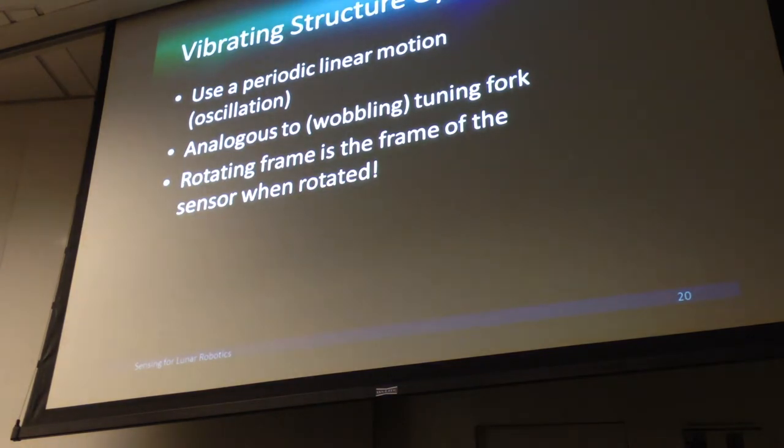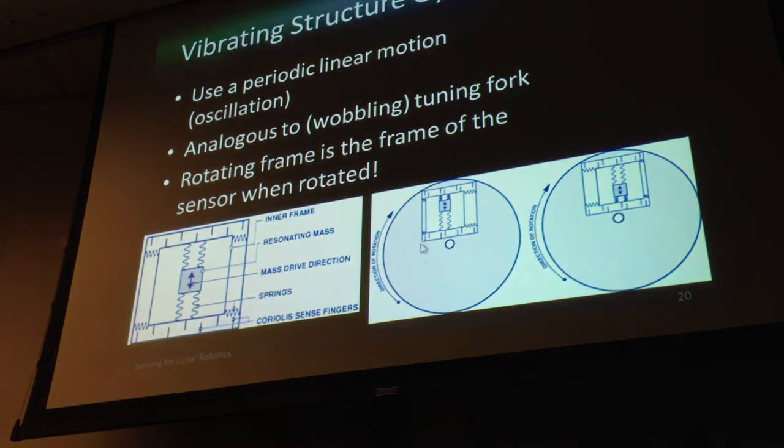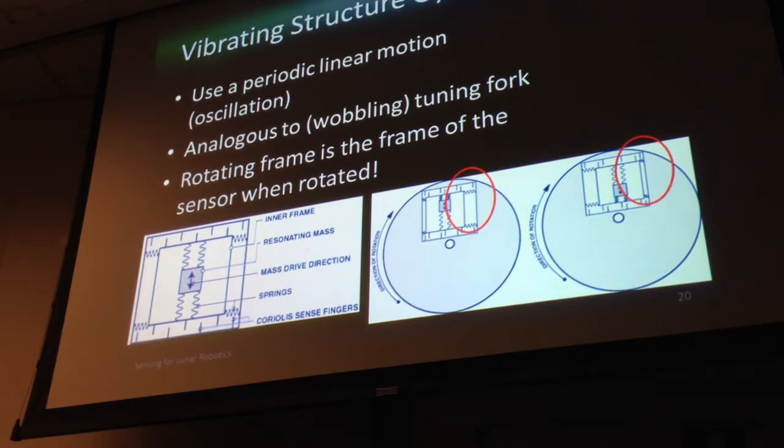So the rotating frame is actually the sensor, right? The sensor, when it's rotated, is a rotating frame. This is how they're realized in silicon. There are some springs and some mass that bounce back and forth vertically. When that sensor is rotated, the vertical motion turns into horizontal motion that can be measured. And the amount of horizontal motion, the frequency of that, is based on how fast you're spinning. If you talk about small sensors, this is a vibrating structure gyro, and that is a quarter. So that's how small you can make it.